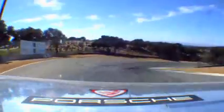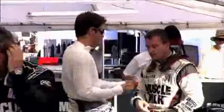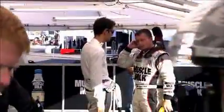Laguna's fun. Everyone thinks of the corkscrew at Laguna as being the signature corner, and visually it certainly is. At the end of the day, it's just a slow corner. There's a lot of other really exciting corners there that, as a driver, are a lot more fun. But there's always a challenge there, a lot of elevation. We're always working on trying to make the car go faster because it's tough. It's tough for the drivers, great for the fans. Can't wait to get back there with the prototype car.